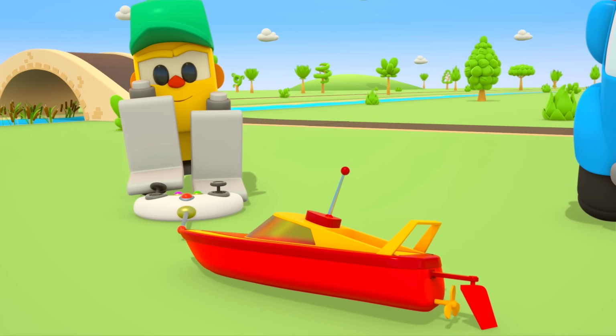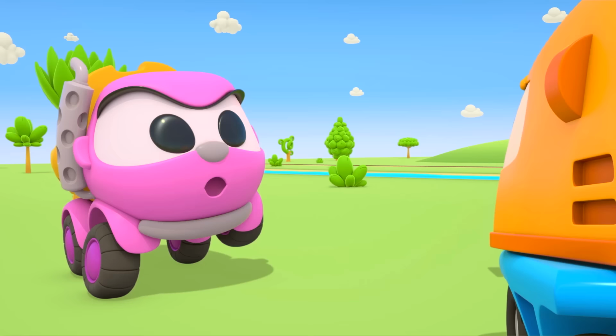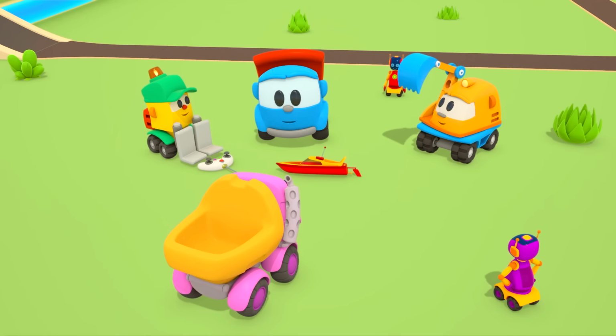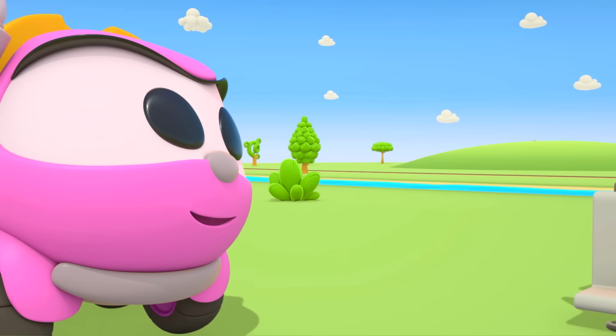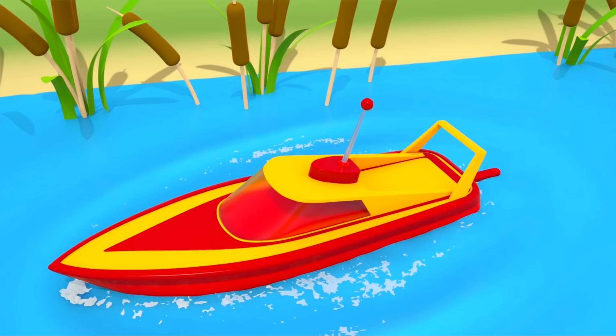The rudder works. The propeller, too. Now it's time to play! Me first! I want to go, too! And me! And me! No need to argue, friends. Let's count it out. I know a counting rhyme. Eeny, meeny, miny, moe. Catch a tiger by its toe. Me? Lifty is the lucky one. He's going to have first go at controlling the speedboat.